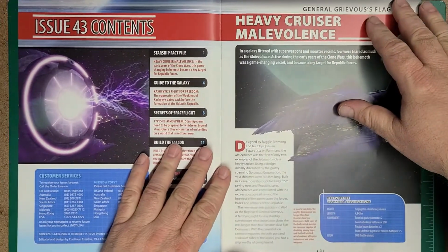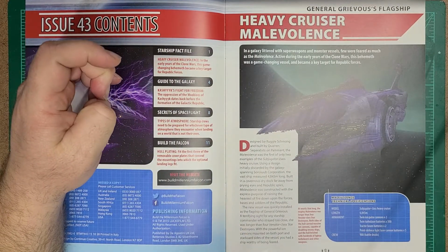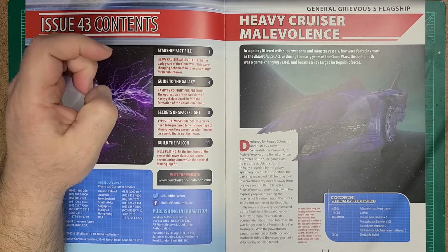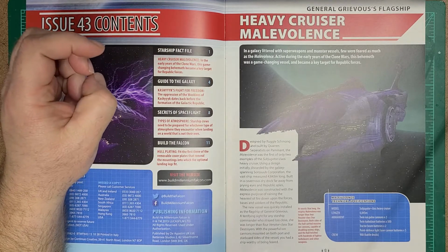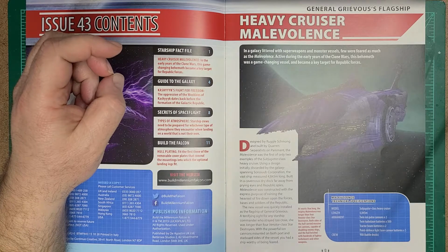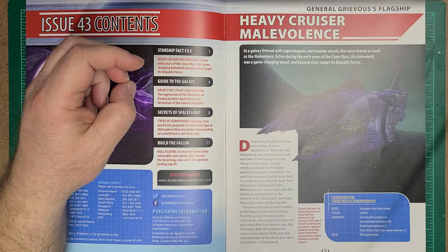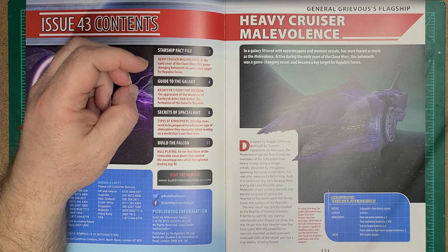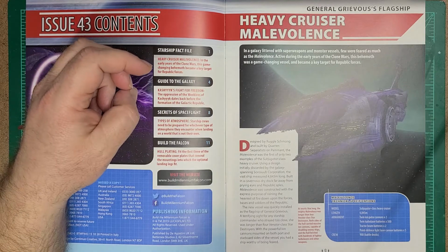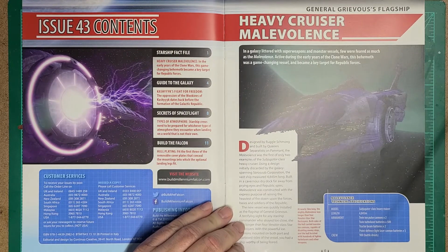Alright, so this thing lives up to its name. It was designed by Ruggles Schmong and built by Quarren Separatists on Pament. The Malevolence was the first of only 2 examples of the Subjudicator class heavy cruiser, using a design initially discarded by the galaxy spanning Sorosub Corporation. The vast ship measured blah blah blah, built in the cavernous dry dock far away from prying eyes of the Republic spies. Malevolence was constructed with the express purpose of raining the heaviest of fire down upon the forces, bases, and soldiers of the Republic.